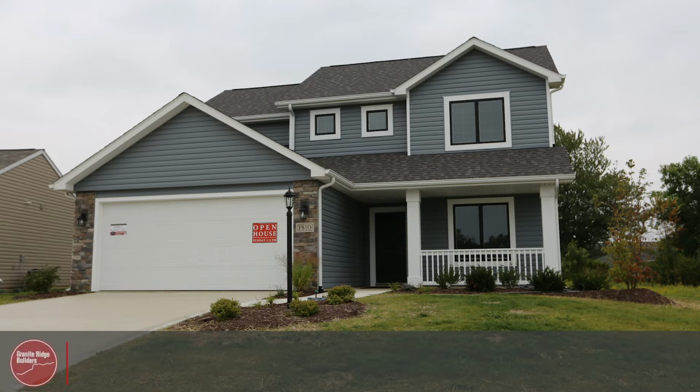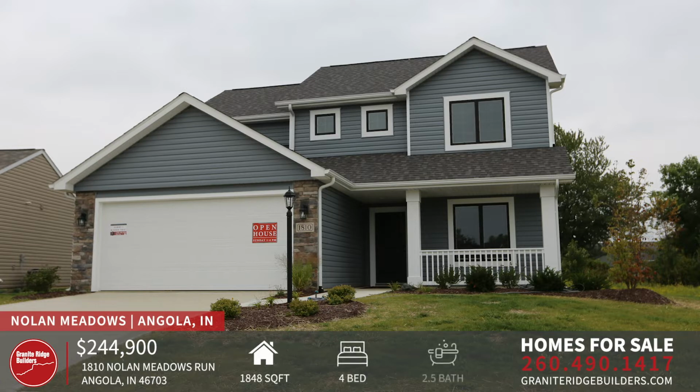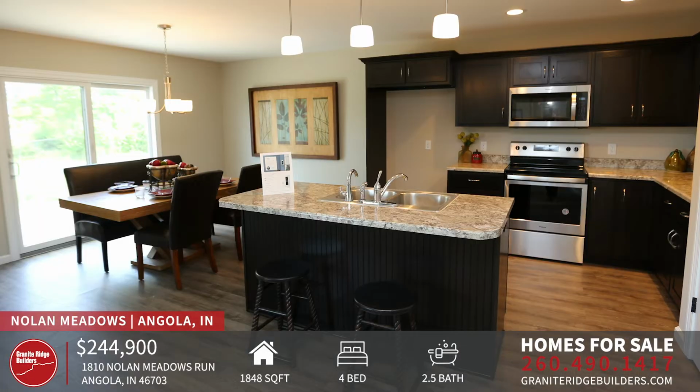Welcome home to 1810 Nolan Meadows Run in Angola. This two-story home is located in the popular subdivision of Nolan Meadows. At almost 1,900 square feet, this home features 4 bedrooms and 2.5 baths, along with a 2-car garage. This two-story home boasts custom cabinetry with crown molding. It has a beautiful countertop in the color of Autumn Carnival.